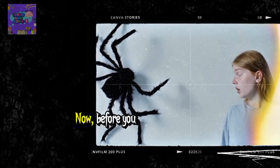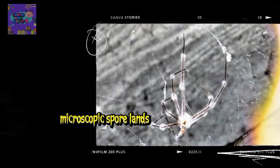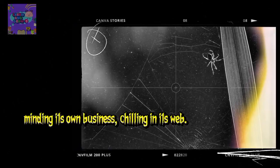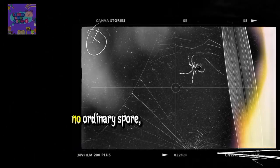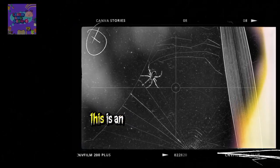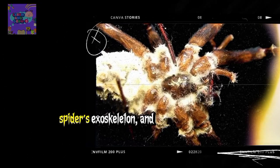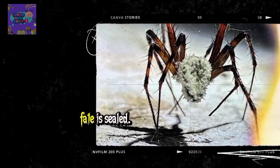this fungus actually works. It all begins when a microscopic spore lands on an unsuspecting spider, probably just minding its own business, chilling in its web. But this is no ordinary spore, this is an invasion. The fungal cell burrows into the spider's exoskeleton, and from that moment on, the spider's fate is sealed.